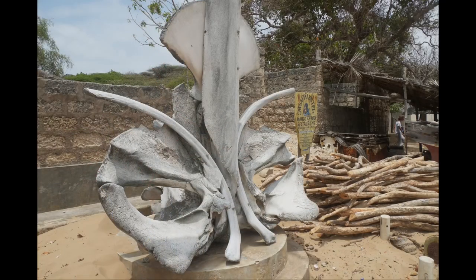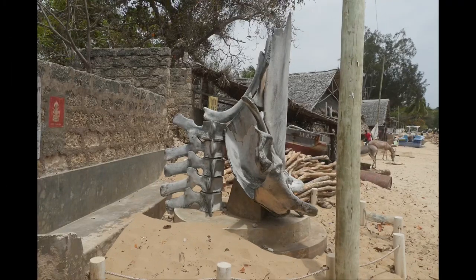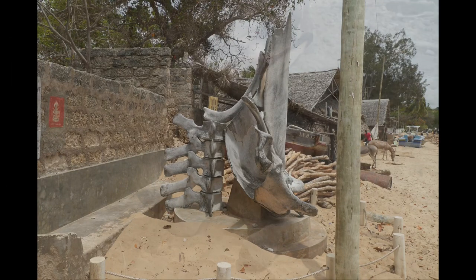A local artist made this display out of whale bones and the skeleton of a whale.